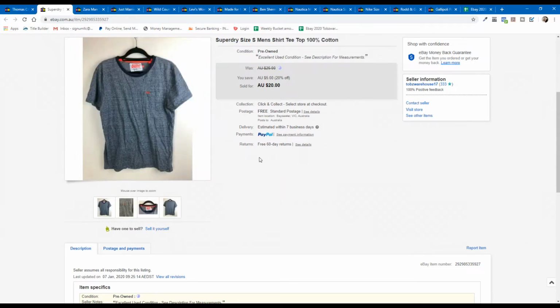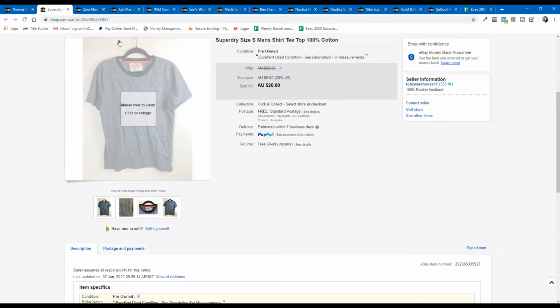We've got another shirt here, a Superdry, size small. Size small doesn't sell too often, but when it does, it's good. Get it out the door. I sold this one for $20 with free shipping. Again, size small, they don't tend to sell too well, but yeah, glad to get that one out the door.